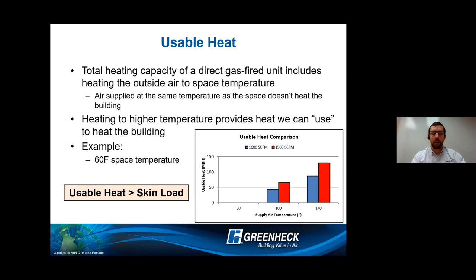Now, when we look at some of the more traditional heating sources you may think of, say a unit heater or a radiant tube heater, where they're not bringing in any outside air, that full BTU is effectively usable heat because we're just recirculating the air in the facility. It's really important to pay attention to this when we're dealing with equipment that's also addressing some of that outdoor air load.